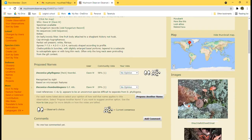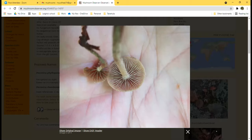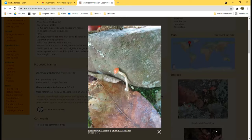And when you read the descriptions, it doesn't seem a whole lot different to me, one from the other. So I'm wondering, is there really a difference? Because of there being some potential interest, I dried out a few of these little guys and they're bagged up and labeled. If anybody is ever interested, I have them. But partial veil, stringy fibrillose partial veil.